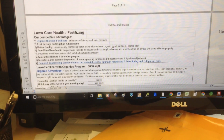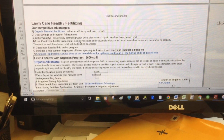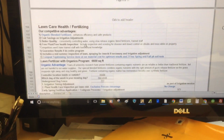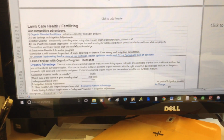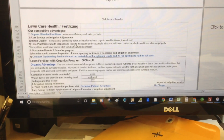So anyways, lawn fertilizing, right? We're using organic blended fertilizers. Okay, so it's actually 4 different types of nitrogen that releases at different periods, so you get better results. We're constantly monitoring the water, using trained staff to get better quality.